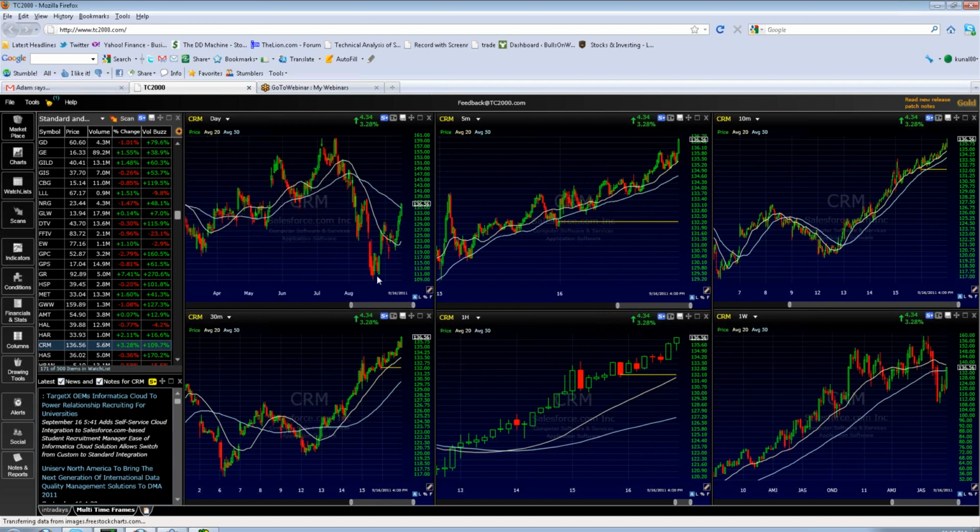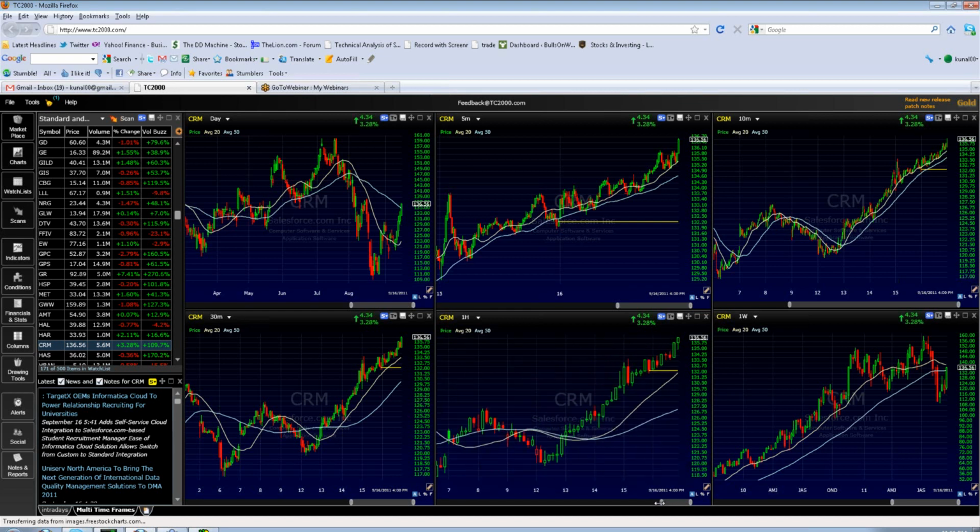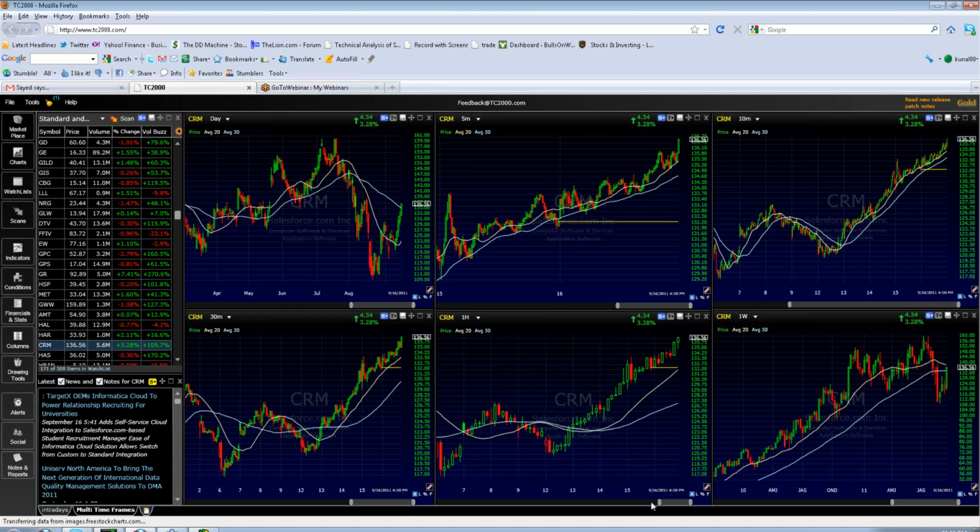Came off bottom, ran right into the 50-day moving average. You can see on the 30-minute and the 1 hour, this is a very, very strong uptrend. It has not given us any opportunity to buy this stock of late. You can see here on this 1 hour time frame, there's a very consistent uptrend. There has been no opportunity to buy it, right?